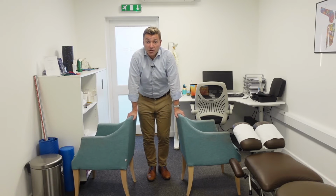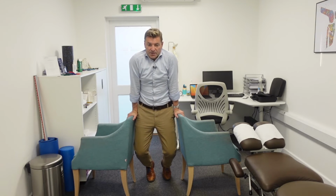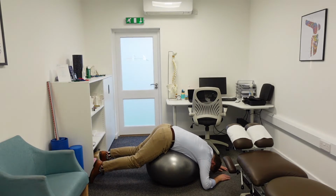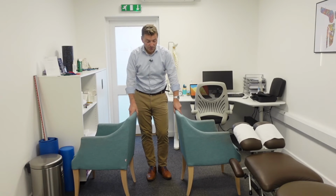It's also a good exercise to do if you're struggling from a slipped disc, but also from wear and tear. This is generally a great exercise to do, a little bit of self-traction. If you have a yoga ball, you could lie over the yoga ball, facing forwards. That will also give you nice traction. That's another thing you can do. But this is a good exercise too, so a bit of self-traction.